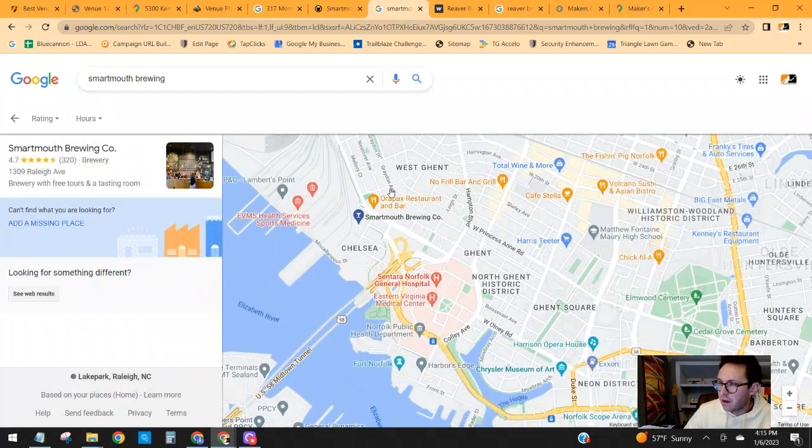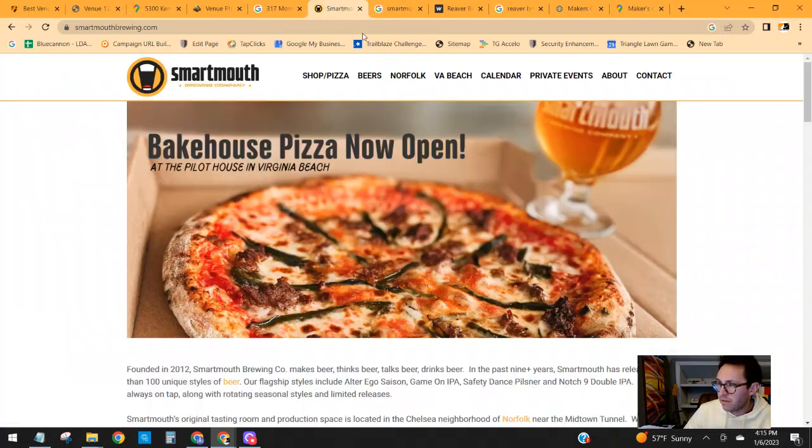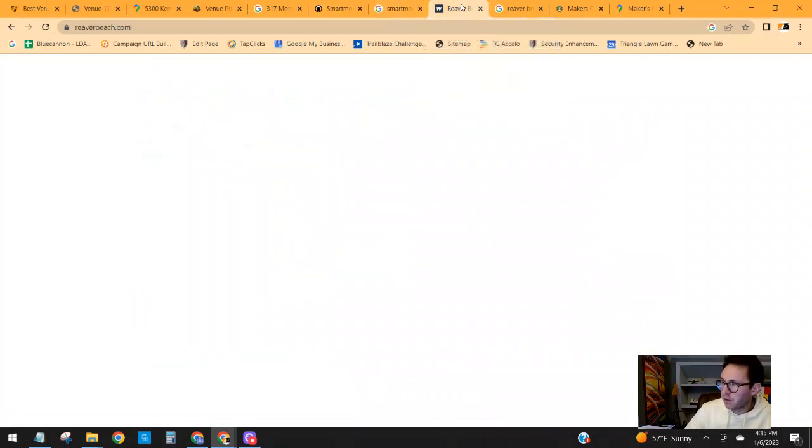It looks like it's in the West Ghent area. The last time I was in Norfolk, I stayed in this area and stopped in, and their beer was really good. So I can actually vouch for their beer at Smart Mouth. So definitely check that one out. Like I said, they've got pizza, they've got music sometimes. It's a pretty cool spot. So check that one out if you're looking for that.